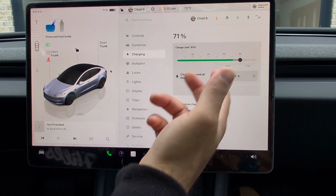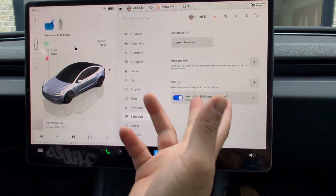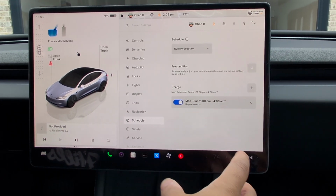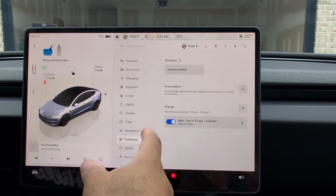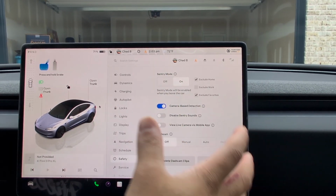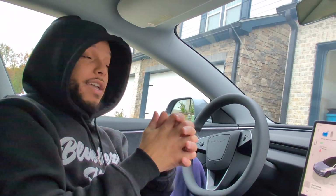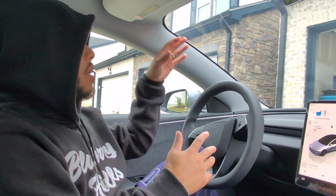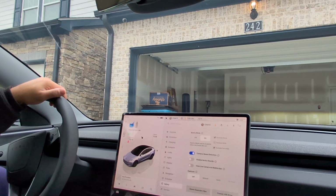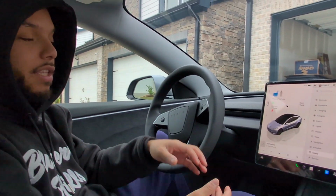Dynamics, charging. I charge all the way to 80. I've even set a charging schedule. So it starts charging from 11 p.m. at night to 4 a.m., which is super off-peak hours. So that way I don't use a lot of money when it comes to charging at my own house. Which, charging at your crib, if you're going to get a Tesla, show me so I can tell them. If you're going to get a Tesla, it makes no sense to go to a supercharger, except for if you're on a road trip. Other than that, just install the wall charger. You save so much money, time, and everything. Just sitting there, just charging, that doesn't make any sense.